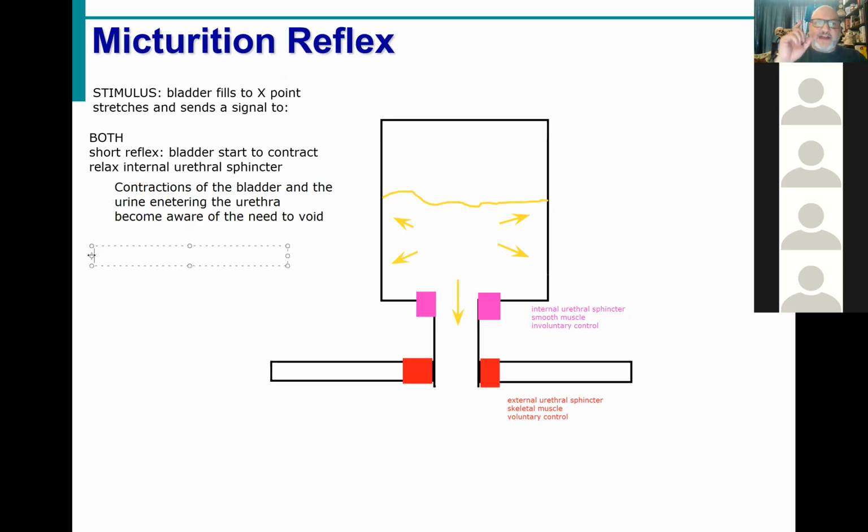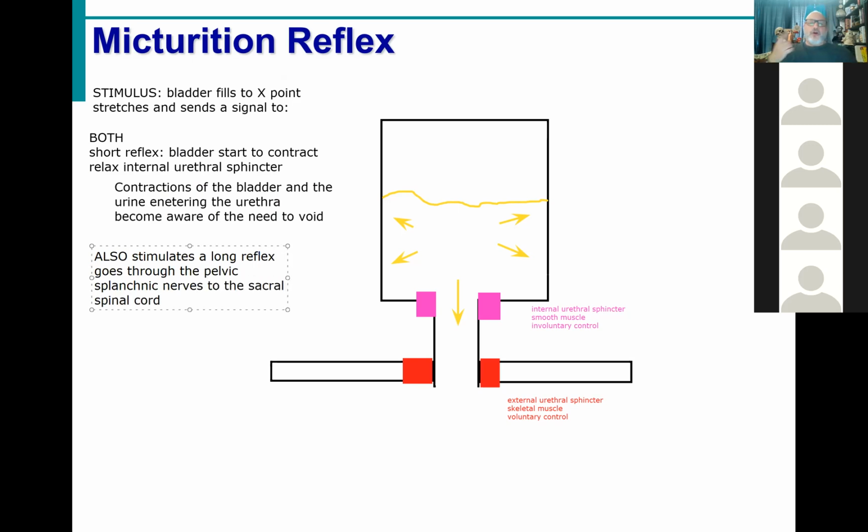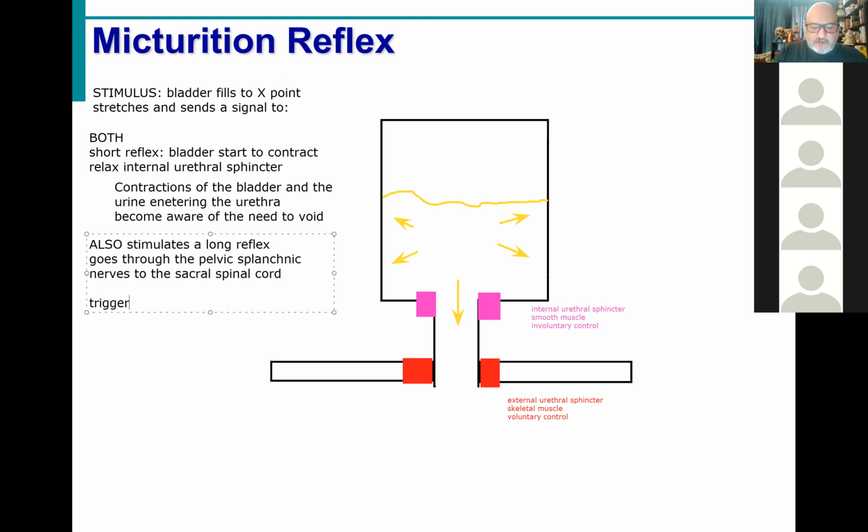No, because that stretch of the bladder also stimulates a long reflex. That long reflex, again, goes through the pelvic splanchnic nerves to the sacral spinal cord. And this triggers the contraction of the external urethral sphincter.